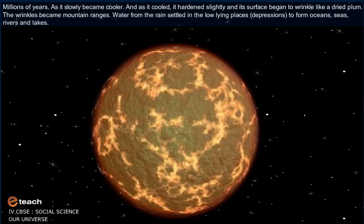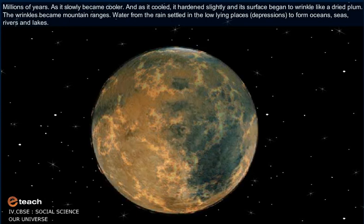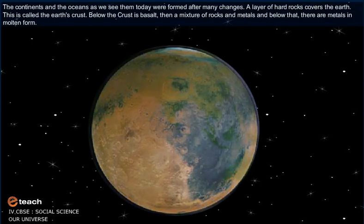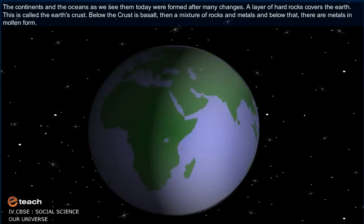Over millions of years it slowly became cooler, and as it cooled, it hardened slightly and its surface began to wrinkle like a dried plum. The wrinkles became mountain ranges. Water from the rain settled in the low-lying places, depressions, to form oceans, seas, rivers, and lakes. The continents and the oceans, as we see them today, were formed after many changes.